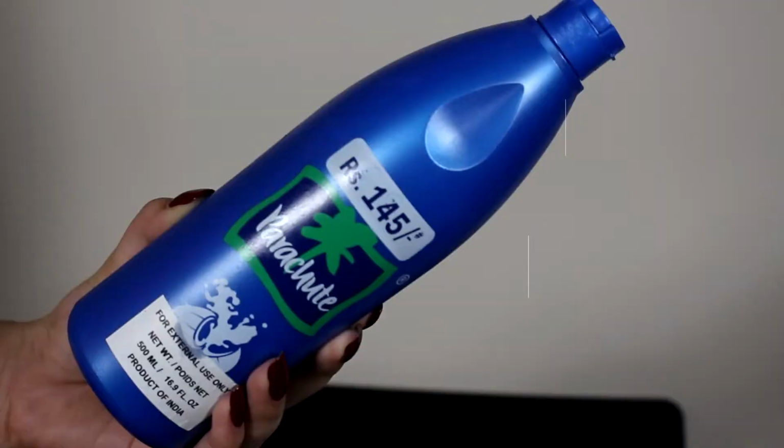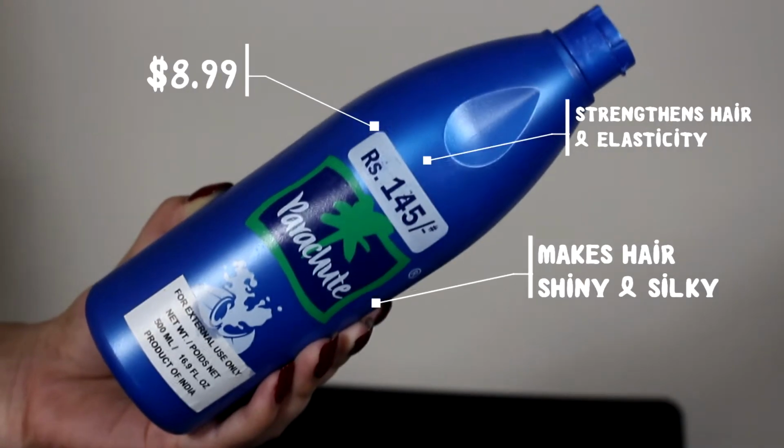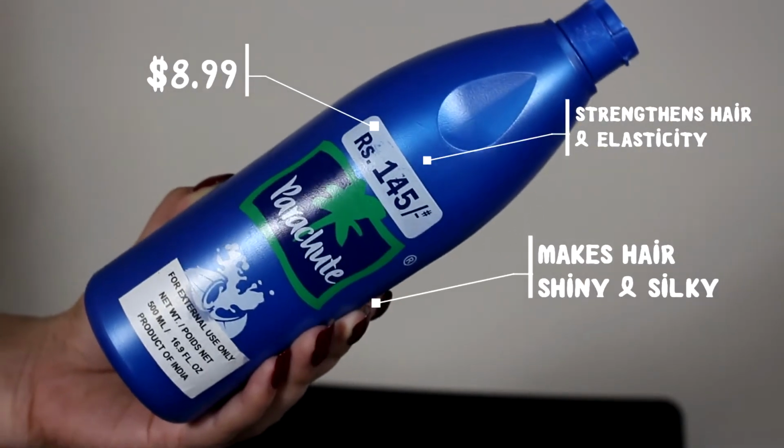Hair masks are just a nice relaxation at the end of the week. It really helps promote self-care, and it just adds a little bit of extra oomph to your hair. Now, I'm gonna talk about my secret weapon here, and that is coconut oil. This specifically is an Indian brand. This is the one I use. This is the one I love. It is specifically for your hair too.